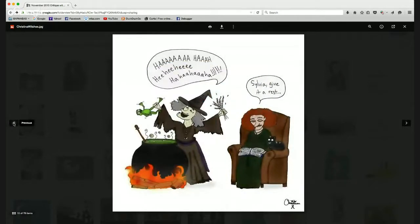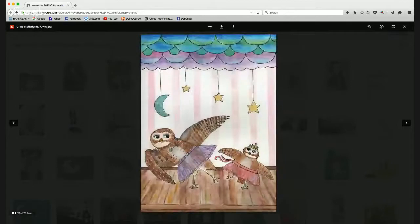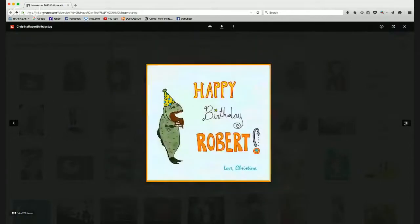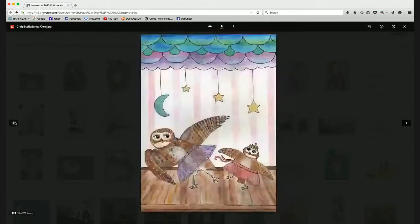Christina, do you want to give Chris any feedback on that? Yeah, I actually like the owl one the best out of all of them. I think she needs to definitely work on her rendering, on her drawing. Some of it, the witches to me, I think she's trying to do a cartoon style. I think maybe she needs to work on the cartoon style if she wants to do that, but I think her traditional rendering looks better. Like this looks a whole lot better.